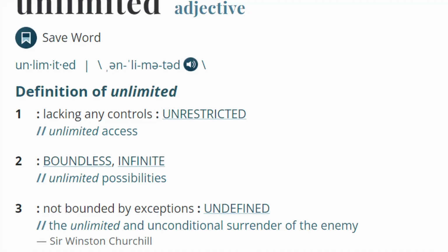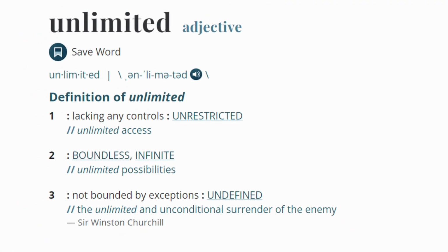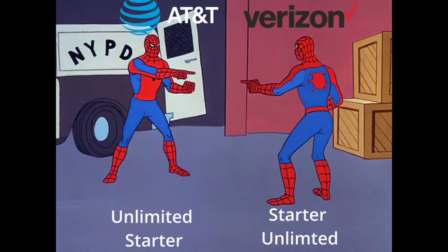Now, let's first speak about the price. Neither network is exactly cheap, but we'll be looking and talking about unlimited deals. Although unlimited doesn't really mean unlimited, but we'll get to that. So we're going to be looking at the three tiers of plans for both AT&T and Verizon, the bottom, middle, and top, we'll just call it. Now, the bottom, or the first tier unlimited plans, is the Verizon Start Unlimited plan and the AT&T Unlimited Starter.